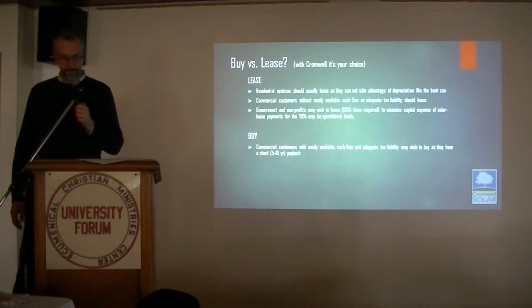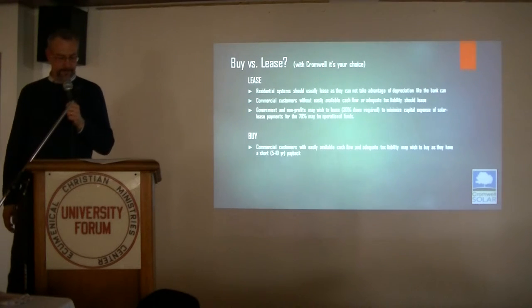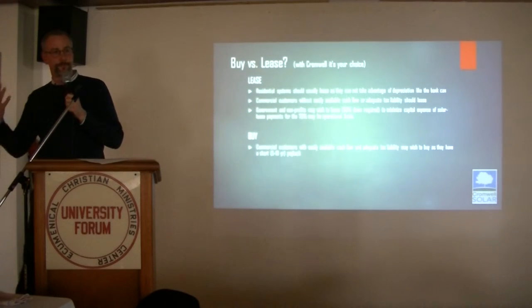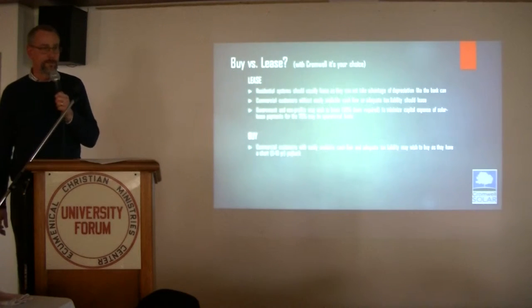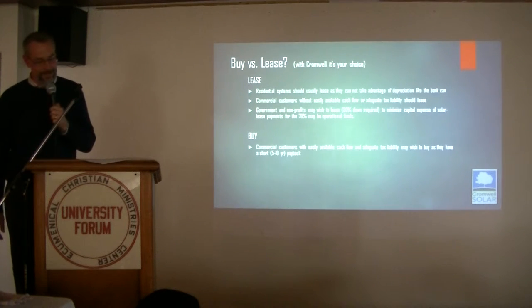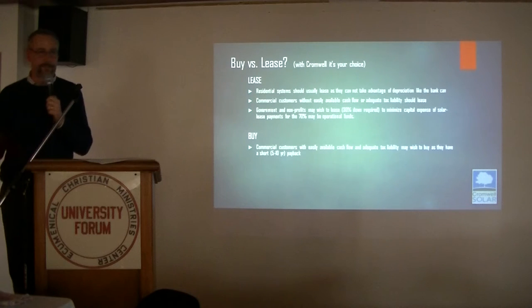Really, it's similar to installing it, buying it on your roof. We want to make sure that you're probably going to be in that house for a few years too. So it's a very similar argument. What about maintenance, yearly upkeep?